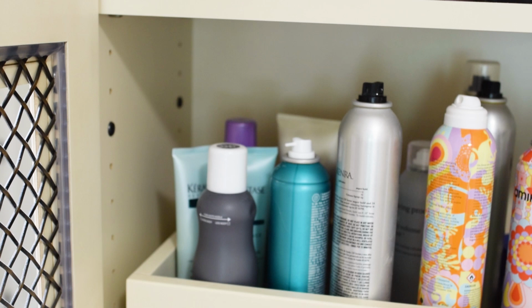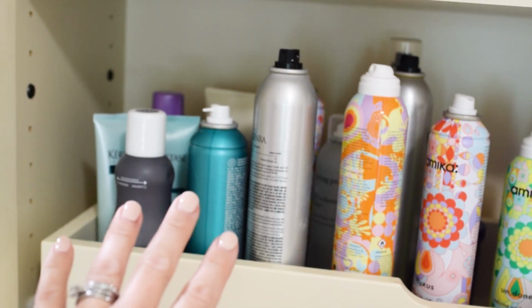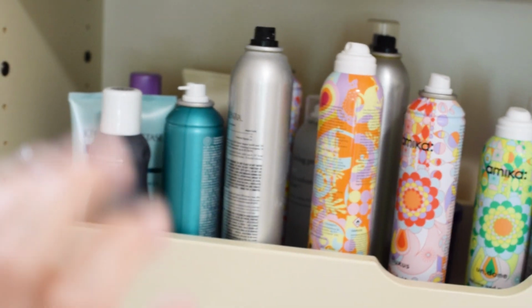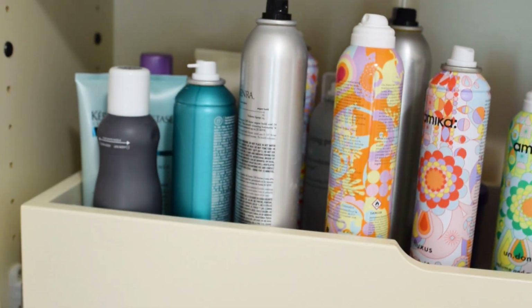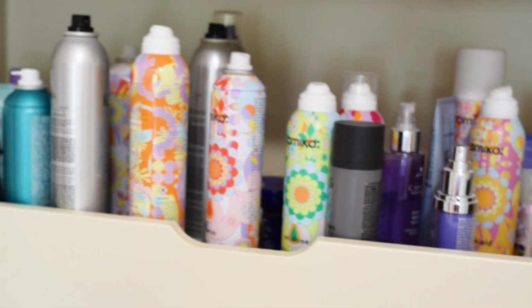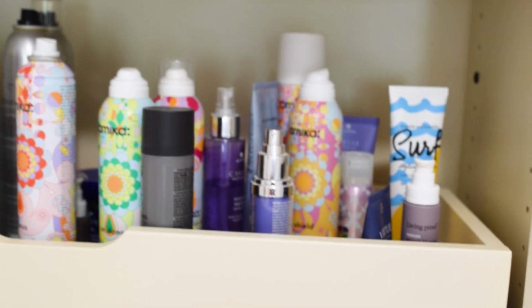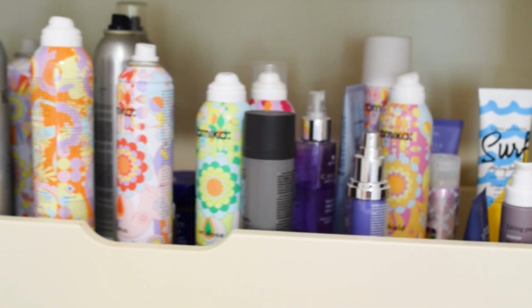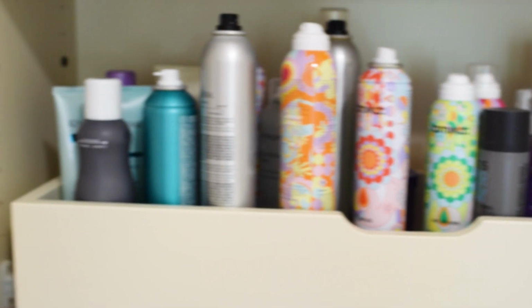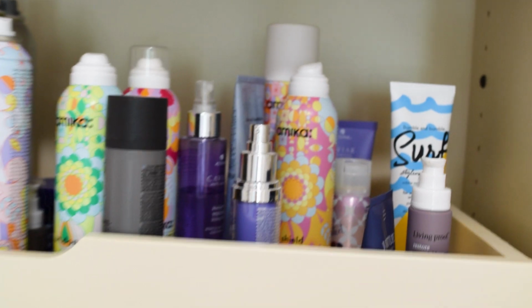And then moving up to the next level here, this is all hair products. These are the easiest for me to grab because they're on the left side. I can just open one door and grab them out of there. So my go-to hairspray, my root lifter, and then basically all of these products over here. I really truly use a variety of things almost every time I style my hair just to keep trying new stuff. So I can't call it all daily, but I use a lot of it.